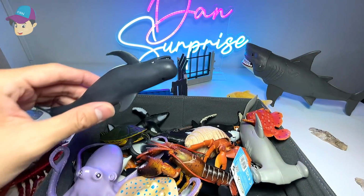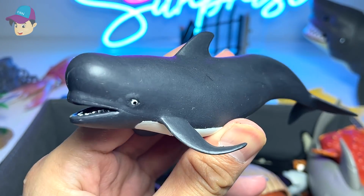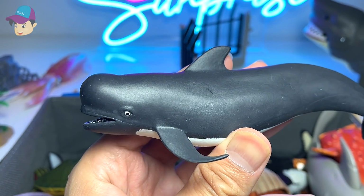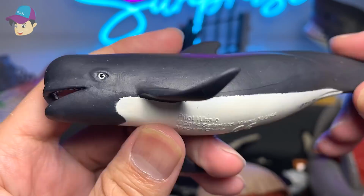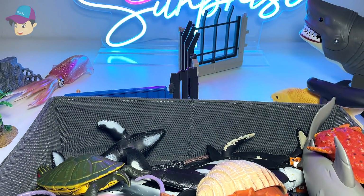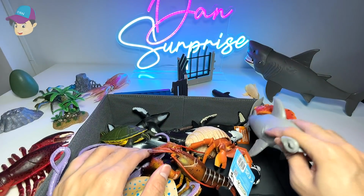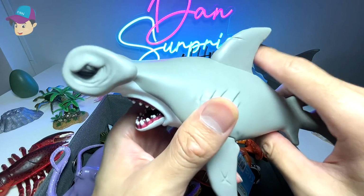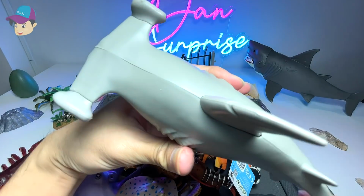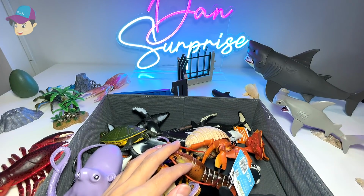Next up, what is this? Wow, this looks like a beautiful whale, or is this a beautiful dolphin? Do you know if this is a dolphin or a whale? This is actually known as the pilot whale, okay? Interesting. Let's place this over here. And let's see, a hammerhead shark, a really interesting and beautiful shark. The head looks like a hammer. This will be placed on the right-hand side.